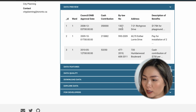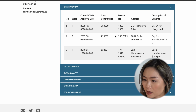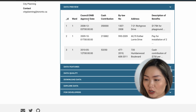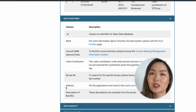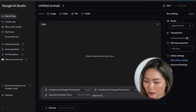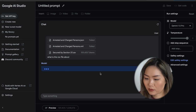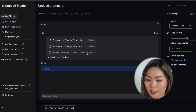Here is about the address, how much cash has been contributed to the project, and the description of the benefit. Seems like Gemini Pro is picky about the text format. Here are the data features, the information. There is less data in this CSV file, but we can still ask Gemini Pro some questions about the data. So here it is. I can ask, what is the CSV file about?